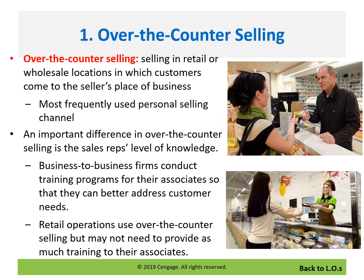First, over-the-counter selling. Over-the-counter selling typically describes selling in retail or wholesale locations in which customers come to the seller's place of business. It is the most frequently used personal selling channel. Customers typically visit the seller's location on their own initiative to purchase desired items. Some visit their favorite stores because they enjoy shopping.